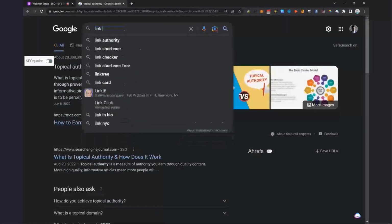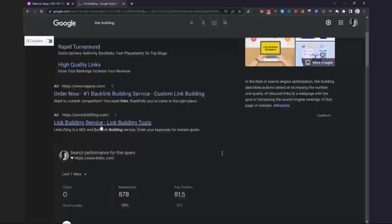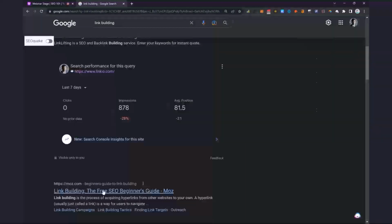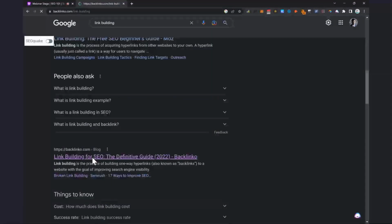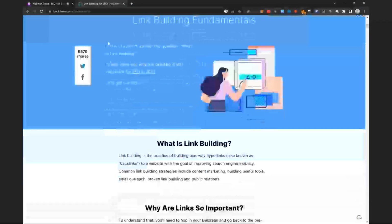So a link is basically like one website linking to another website. We call that term a backlink. So here's this example. Here's this article from Backlinko on link building.